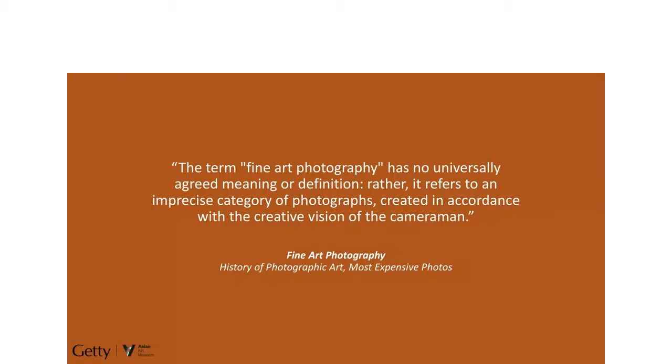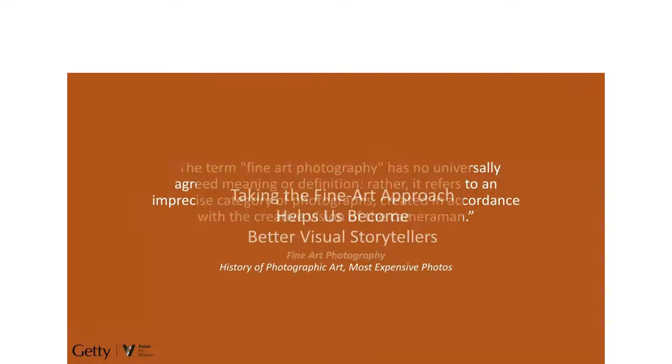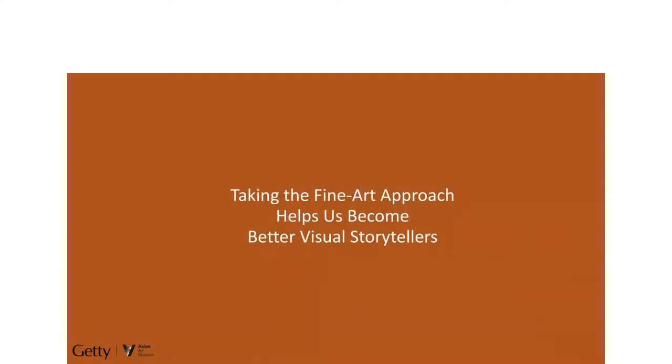However, what we are suggesting is to stretch the vision beyond the traditional two-light setup. And we're talking about going back to the roots of traditional photography using directional light and fill light to create shape and form. To begin with a strong focal point and use the position of your camera to emphasize the power and the beauty of the object on set. Our goal is to tell the story of the object beyond the standard two-light documentation. So we believe that this concept of the fine art approach helps us to become better visual storytellers.